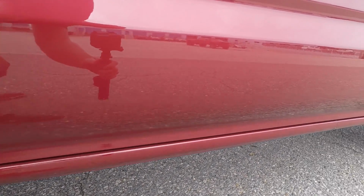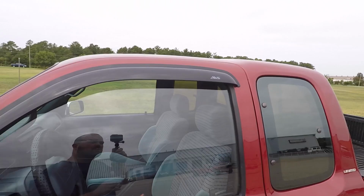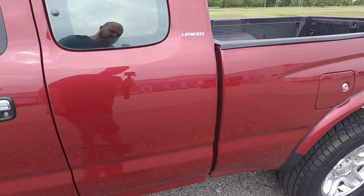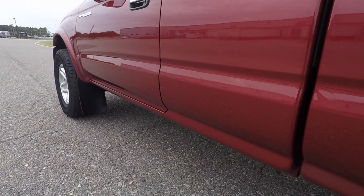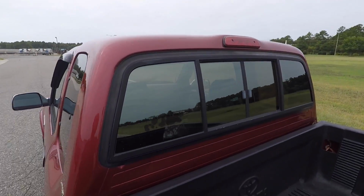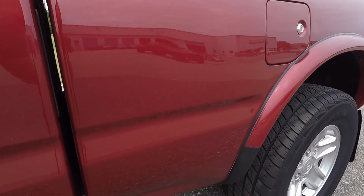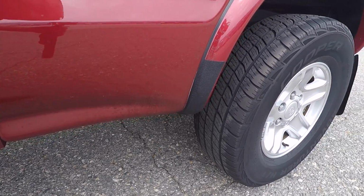Your rocker guards there, they're not all chewed up. You have your rain guards, tinted rear windows. This being the extended cab, you do have your folding jump seats in the back. Sliding rear windows. You have your Toyota Bedliner. You had some rock chips in here that have been touched up, but that's just typical.